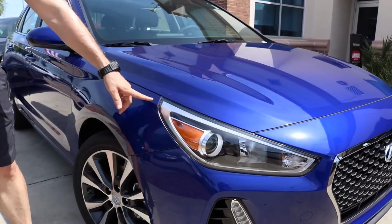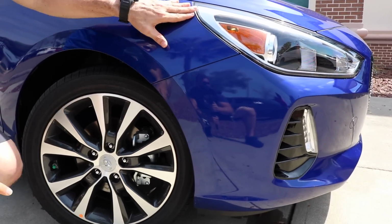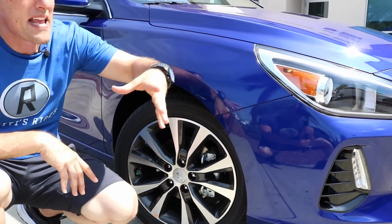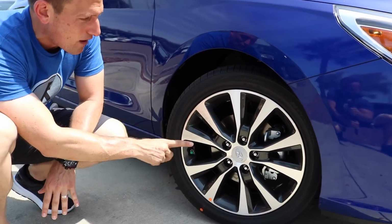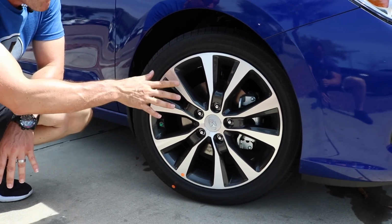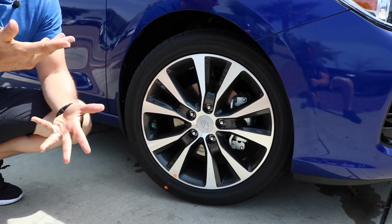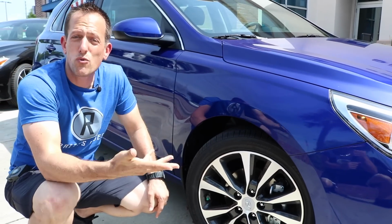As we come around the corner, I like the way they brought some silver into the headlight housing. To be honest with you though, I'd like to see black on the headlights. I think that the black here would make it look even more sporty. Speaking of sport, I like the style of the wheel. It's brushed aluminum, darker gray, like a gunmetal color, 17-inch wheel. It really looks good, and it's a great size. You don't have to go 19-inch to have a good looking wheel anymore. But there are options depending on which way you want to go.